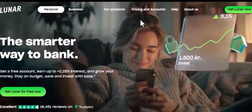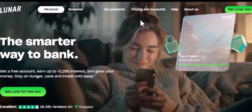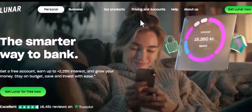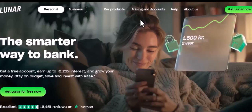Have you ever wondered if you can purchase Bitcoin using your Lunar bank account? Well, that's the question we're diving into today. Join me as we explore the possibilities of buying Bitcoin with Lunar Bank and uncover the steps involved.